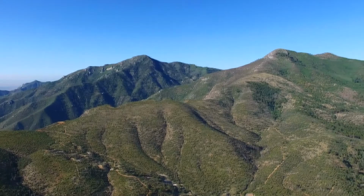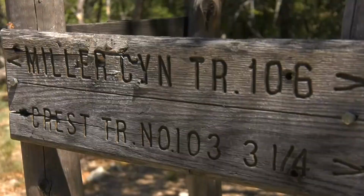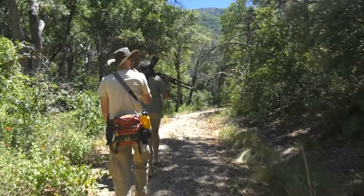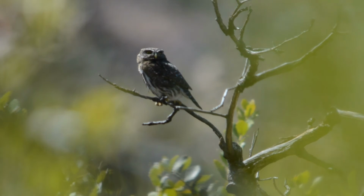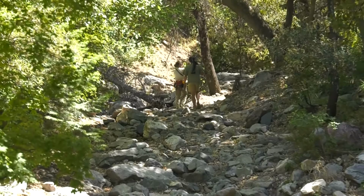The Sky Islands of southeastern Arizona are really a hot spot for owls. Here we are in Miller Canyon looking for spotted owls, and on the way up, we've got a northern pygmy owl right at the nest hole. Seeing the northern pygmy owl was a welcome diversion and break from the steep climb. But we still had one target owl species that we just had to see.